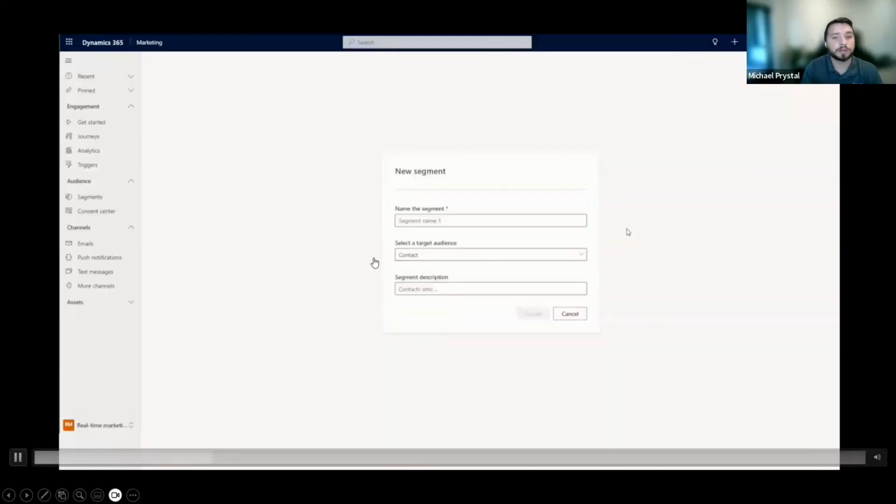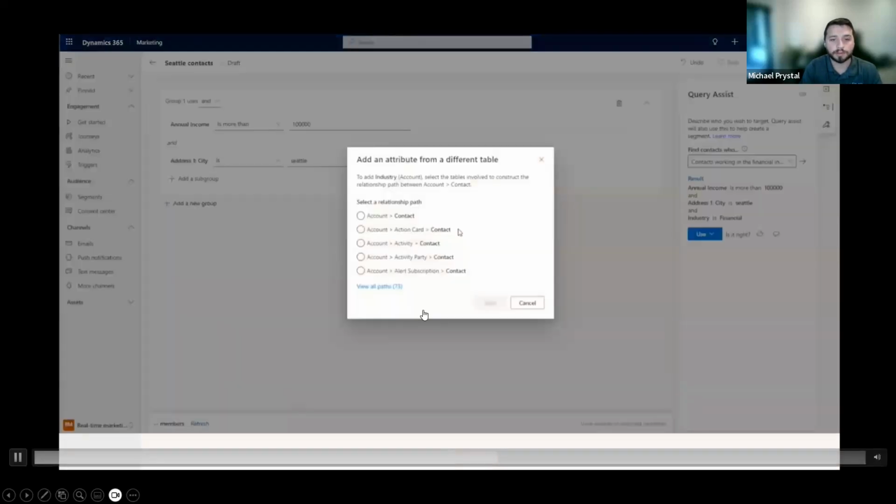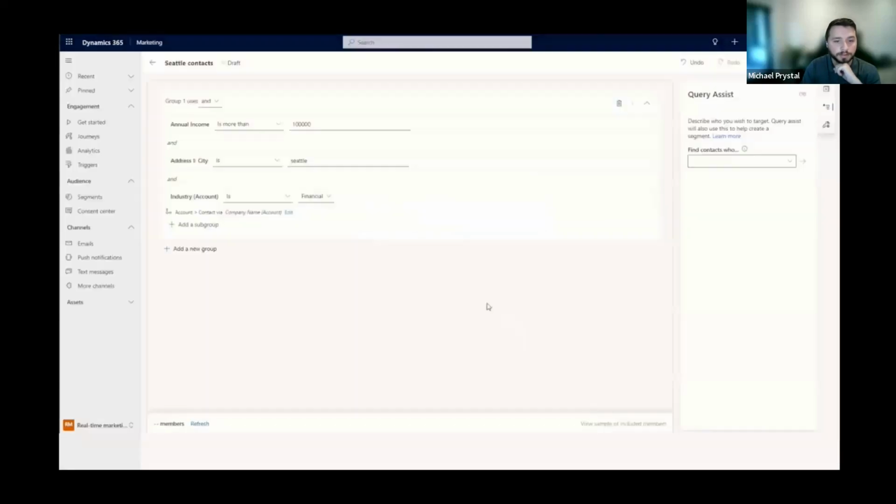Here we're going to target contacts that work in the financial industry, living in Seattle, and make over $100,000. You could select the entity you want to target, in this case contact and not lead, and provide a brief description of the segment. This description is processed by the query assist feature, and the results will show on the right-hand panel. You could then look at the result and confirm that it was indeed what you wanted to build and click Use, adding it to the builder.